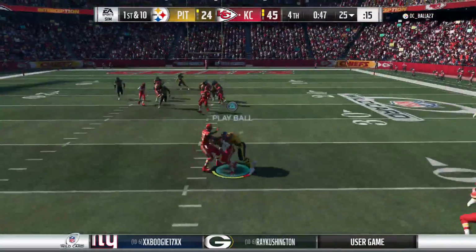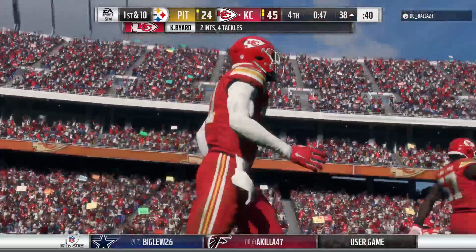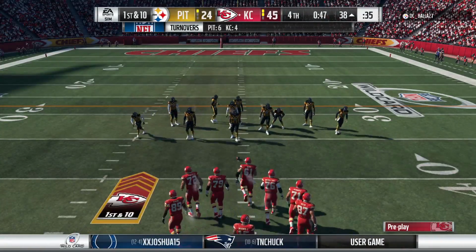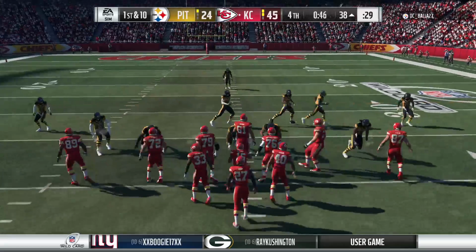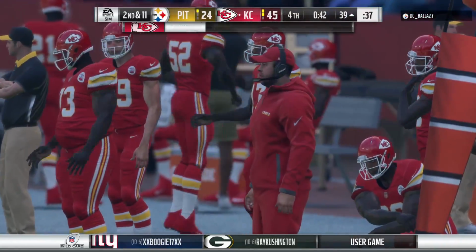And his pass is intercepted for the 4th time today. Picked by Kevin Byard. And they have possession, and they have it at the 38-yard line. The D can only stop it one more time as they take the knee.